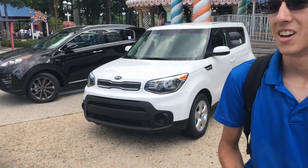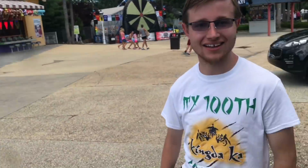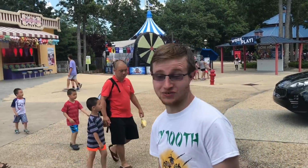I don't have 100. What are you on your way to right now? I'm trying to get to the Sea Lion show, to be honest. Okay, I mean, that's a reasonable thing to do, I guess. After you ride Ka, it's definitely worth it. It's down the boardwalk off to the right. I'm sure you know where it is, right? I do not. Oh, okay.